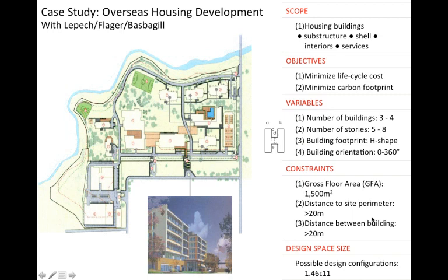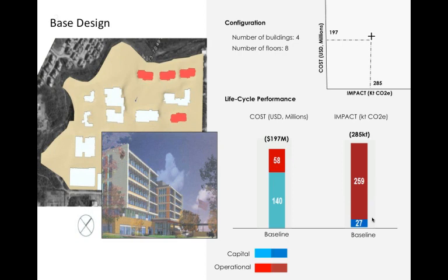If you look at all of these options, you would have had to look at 1.46 to the power of 11 possible design options. Obviously, we'll never look at this many. Well, not never, at least for now. Certainly not with the semi-manual methods we have today. So roughly, what did the design team do? Just a couple of representative examples.